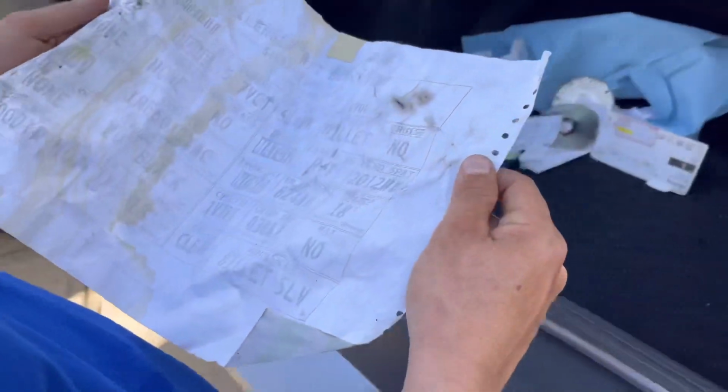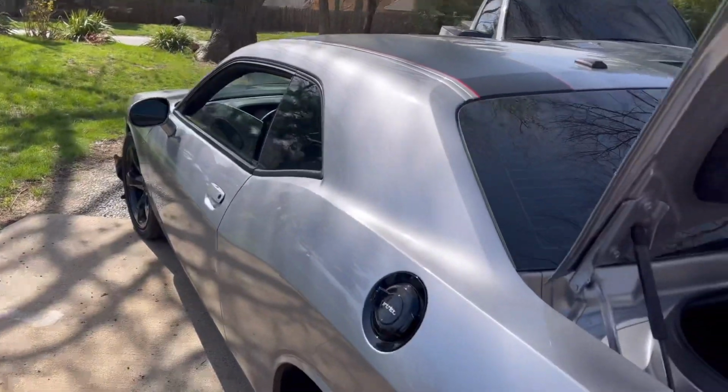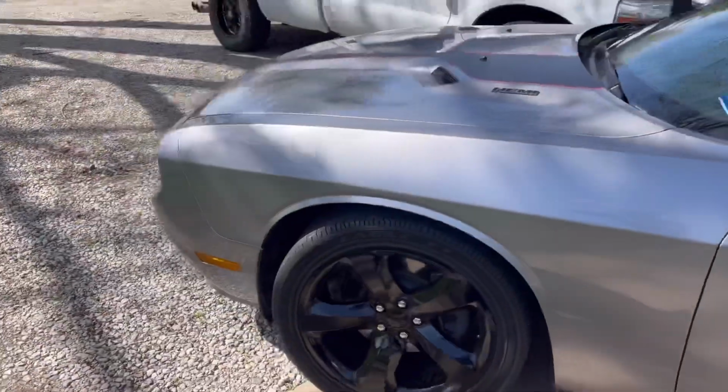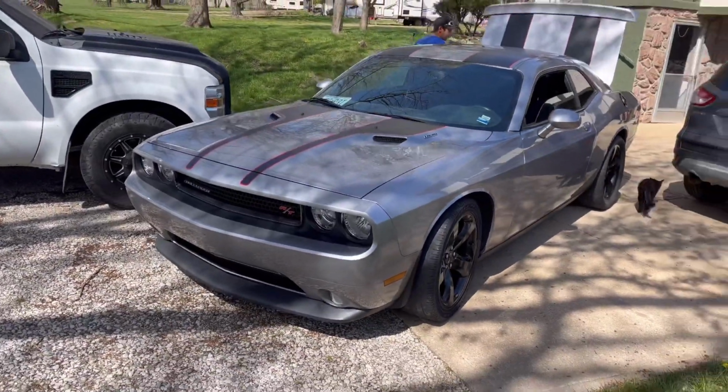This is Steven's car. He bought this car, paid it off, owns it now, don't you? Still pay taxes on it. Very nice car. I told him he needs to drive it more. This is Steven. He has the orange Cuda with the turbo.